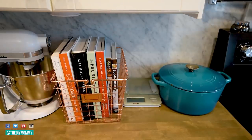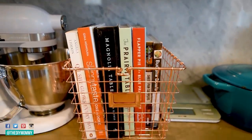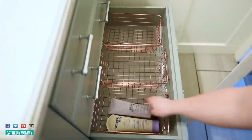I also use wire mesh baskets on my pegboard in my office too. These can also be great inside bathroom drawers as well. I found some beautiful copper ones on Amazon as well as at Dollarama.